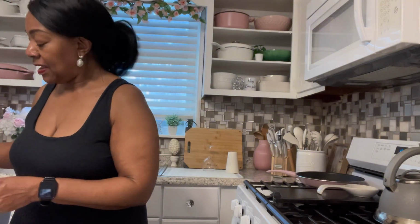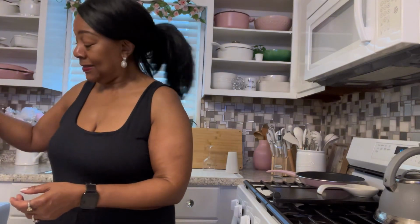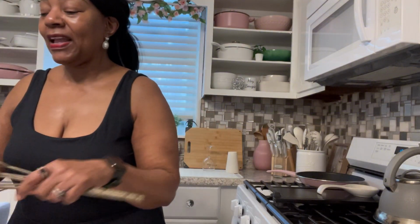So today I have a haul and I'm really hoping that this goes up before the sale is over. I went to Joann's and I went to Marshall's. So I'm going to show you what I got from Joann's first. They were having a sale on their flowers and it was all 70% off. So I got some florals.